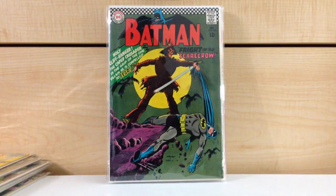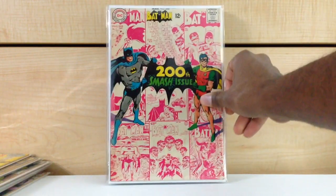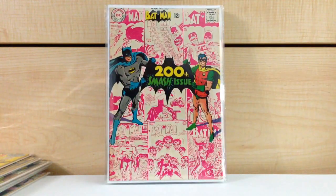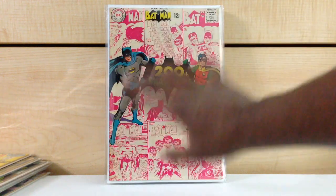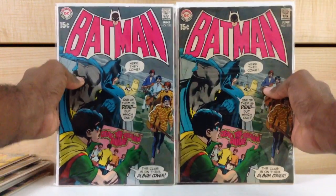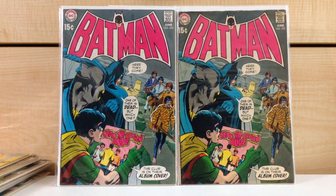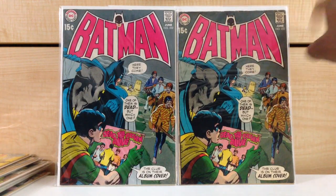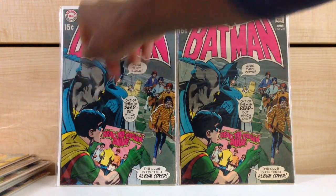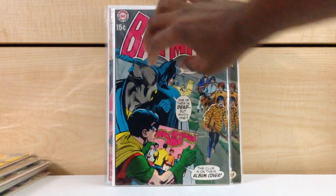Copy of Batman number 189, first appearance of Scarecrow. Batman 200, love this cover. I'm so glad I have a nice high grade copy, because every copy that I've seen has been just super brown. This is nice and bright. I love this one. Batman 222. This one has water damage on the back, and this one has a staple pop right there. So I would love to be able to upgrade this book at the right price one day.